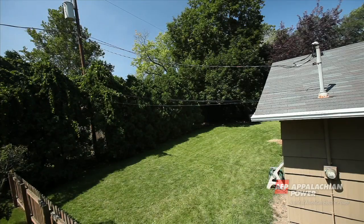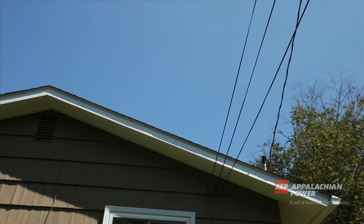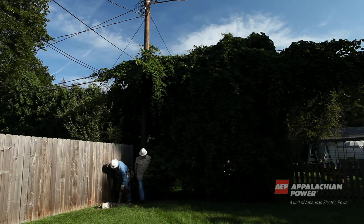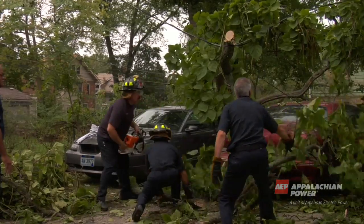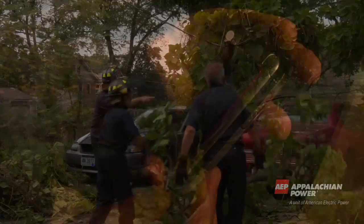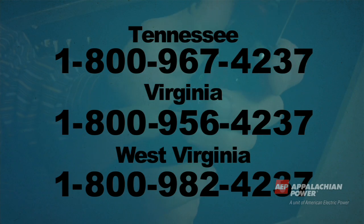Also, it's a good idea to familiarize yourself with where lines run close to your house or attached to your house. Not only will that help you provide information to our representatives and emergency personnel, it could help you stay safe too. If there's no problem there, then report it to Appalachian Power immediately.